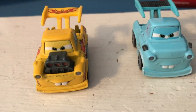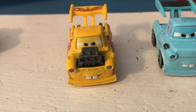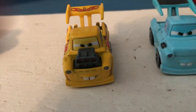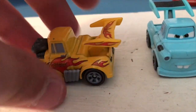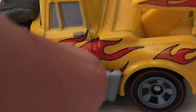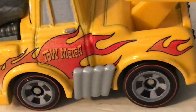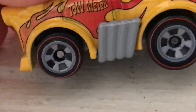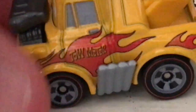Of course, he's missing the hood. He's got the engine in there instead, the huge sort of snot rod-esque engine. Very nice yellow on him, very different from any other Mater. I don't think any other Mater we've ever gotten has been yellow. We've got Tow Mater written on the side with all these flames, these huge 4 exhaust pipes on either side of him. These wheels, which are nicely detailed. It seems that my wheel is a bit off-center with the axle, which is interesting.